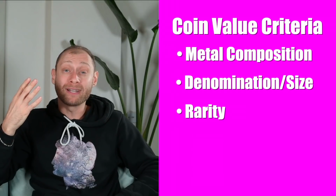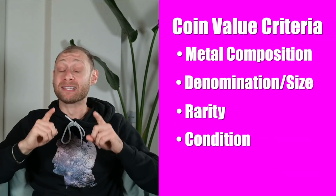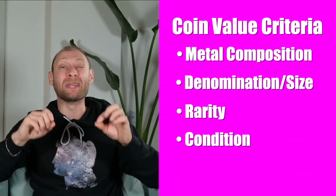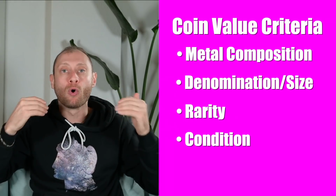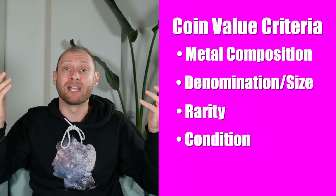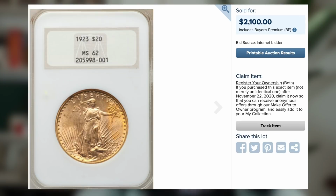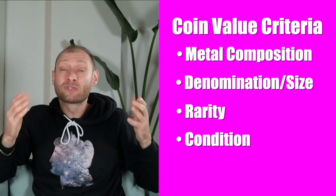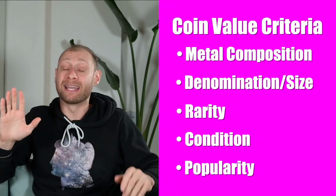And most important is condition. Condition is king. That's right, literally a 1-cent coin in perfect mint condition can be worth far more than a $20 gold coin that's in kind of ratty shape. For example, this perfect mint state 70 1-cent coin from 2005 sold for $660 more than this $20 gold piece from 1923. Now, in addition to those 4 pretty much objective criteria, I'd also add popularity as a 5th item.